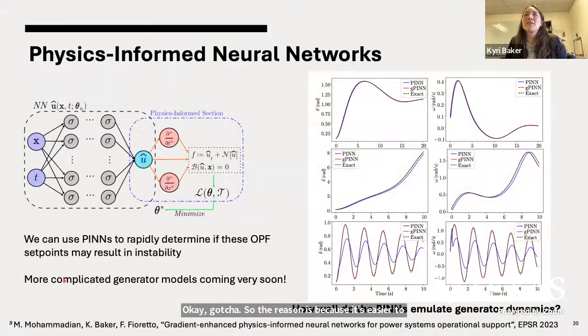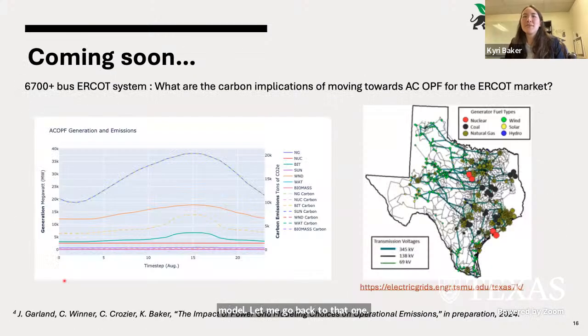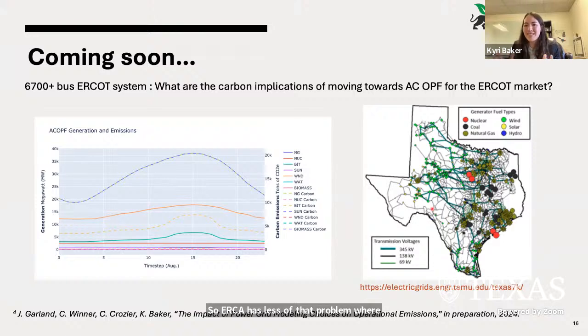So the reason is because it's easier to model. It's really hard to come up with conclusions of emissions and cost when you have a ton of external imports and exports. Like CAISO, for example, imports 25% of their power. So it's really hard to say with a definitive reason that switching the grid model results in X% emissions, because it depends on the mix of the adjacent states. So ERCOT has less of that problem, where the tie lines are much smaller. They're DC tie lines. So you can come up with more definitive answers for the emissions and the cost.